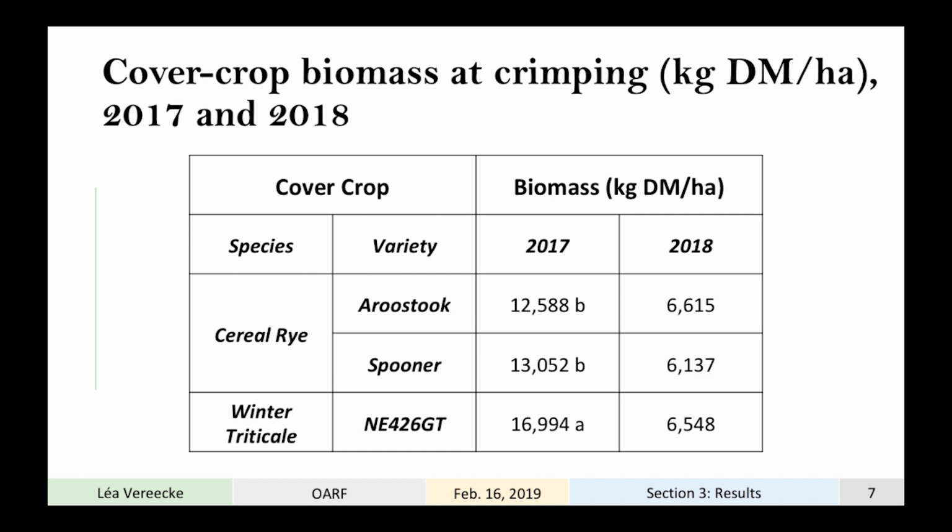The first data that we collect is always the cover crop biomass, in kilograms of dry matter per hectare. The first thing you can see is the difference between 2017 and 2018. We had about twice as much biomass in 2017 compared to 2018. There are multiple factors that may cause that.